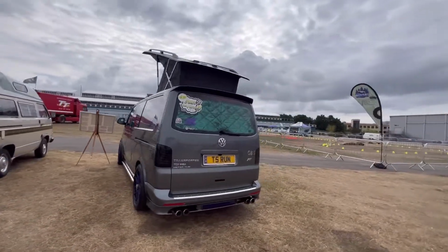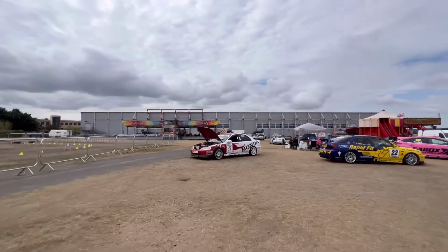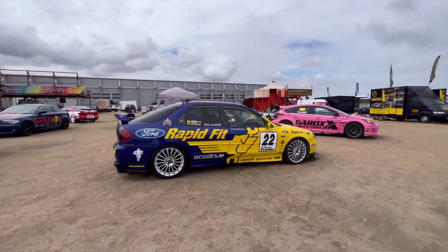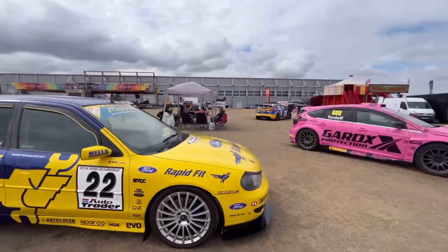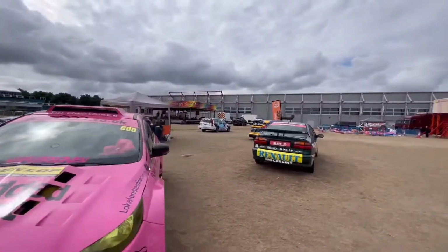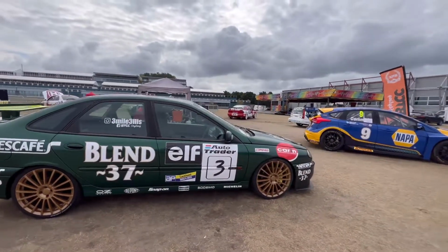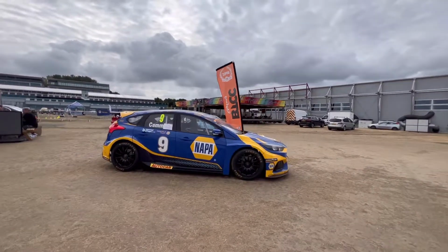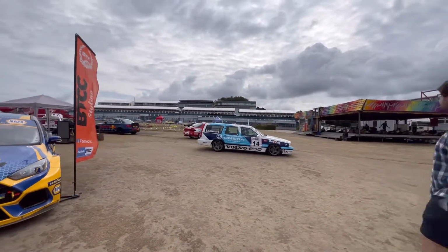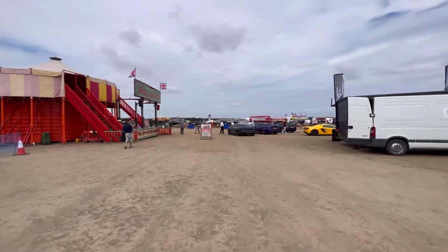Some nice transport there. We'll look at the BTCC inspired cars as well. That one's from locally to me. Little Rapid Fit Mondeo there. Very nice. I think that's last year's style Focus. And then you've got what Jason Plato used to drive in the BTCC back in the day, and here's a Laguna. This year's Focus display car. And Rob's Volvo over there, and Matt Neal's Mondeo. We'll come back round on the way back out so I can have a look at the Mondeo over there.